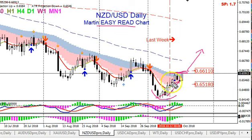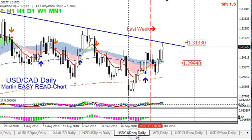So right now we're still in a pullback. We're not in a reversal pattern, okay? And price could come down lower, but I do think price is going to go higher. My target level is there. Take a look at the previous swing. So draw that across, and that would be my target if price breaks higher. So buys above 0.6611, sells below 65.18. Okay, so let's take that off and let's get moving to the US CAD.